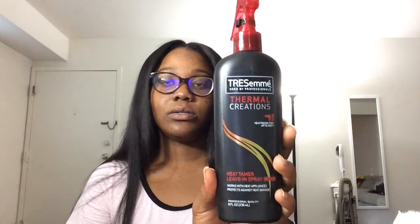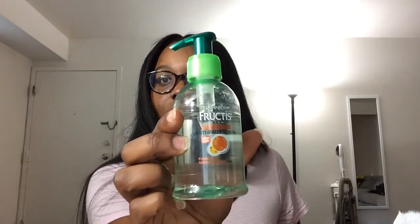For heat protectant, I use the TRESemmé Thermal, and I use the Garnier Sleek and Anti-Frizz Serum, because it's fall, so it's starting to rain a lot, and I don't have time for that. As for this hair, I washed it with the conditioner, sprayed the heat protectant and the anti-frizz serum, and blow dried it. Normally I let it air dry, but I just wanted my hair done.